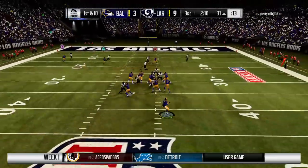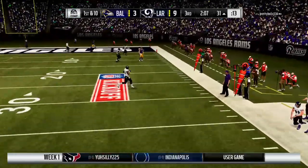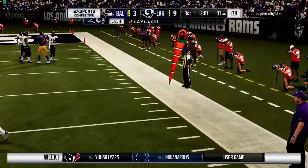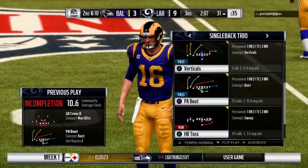They go play action with Gurley. Now Goff, flush to his right, and he just gets rid of it. Throws it away. A wise move there. Looked like nobody open. Now 2nd down.